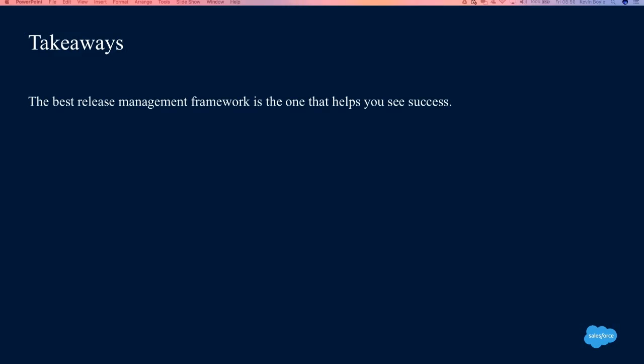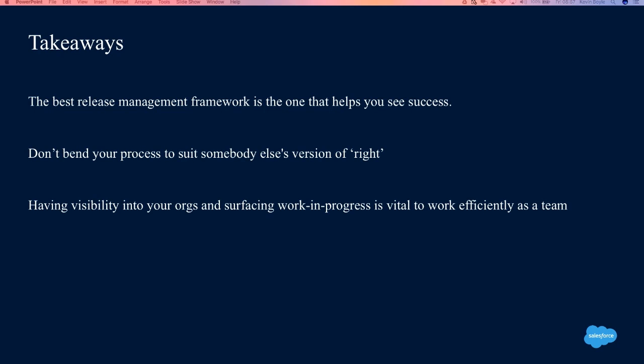So some of the key takeaways I want you to leave with. I think the best release management process is the one that actually helps you see success. So whatever it is that's currently causing you pain, that's the thing you should be trying to fix. So rather than trying to bring in a very heavy process, just enable your teams to do whatever it is. Don't bend your process to somebody else's version of right. So whenever a vendor or an expert or somebody tells you, hey, this is what you absolutely should be doing, just really think about what is actually causing you pain.